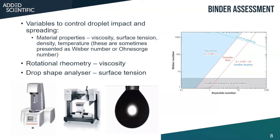Another one is surface tension, which pretty much governs the wetting behavior of the drops. This will then affect the ejection of the droplets from the nozzles, but also the wetting on the bed, the powder bed.